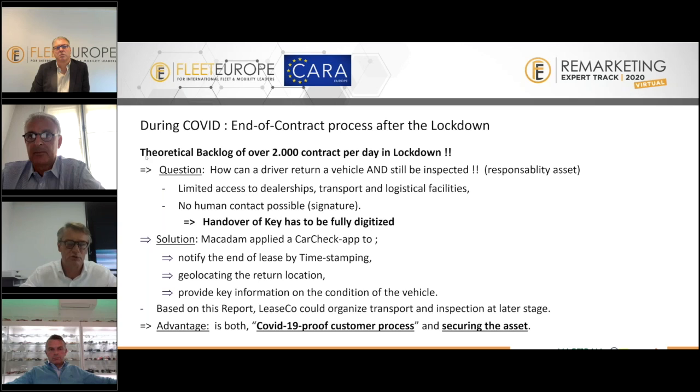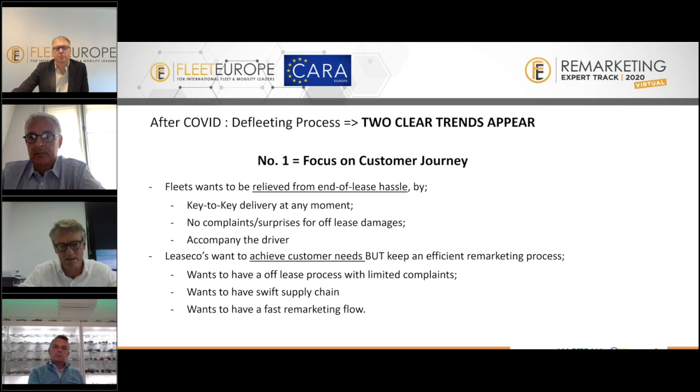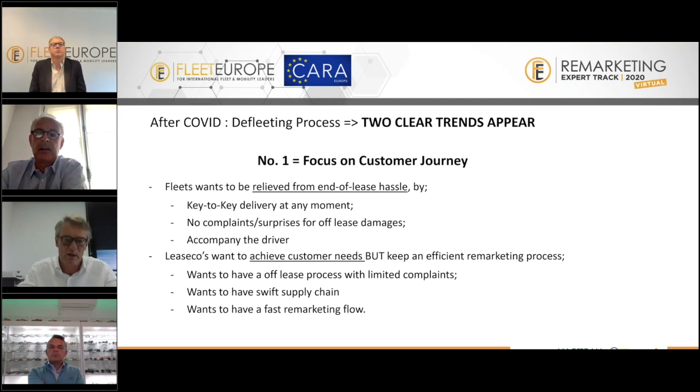This will continue to go on after COVID, and there we can go to the next slide, as we know that COVID will change the habits. That is for me, as Bart said, the main learning curve that is done. The post-COVID world will not be anymore the pre-COVID world. On an inspection base, you have clearly two trends that are setting up. The two solutions existed previously, but today it crystallizes much more.